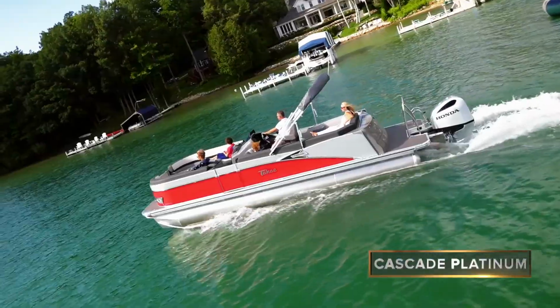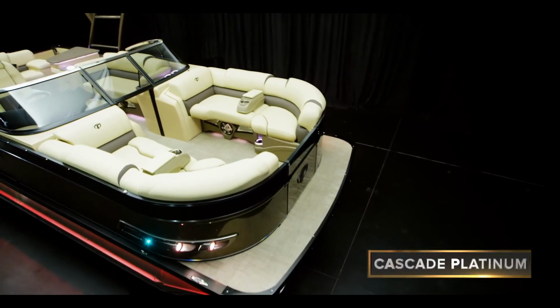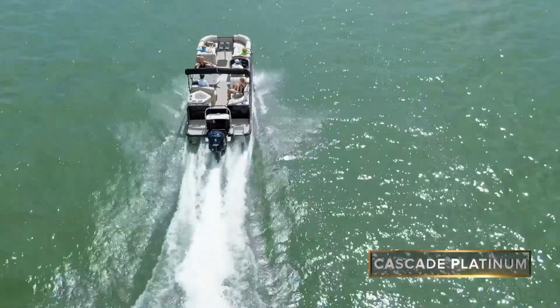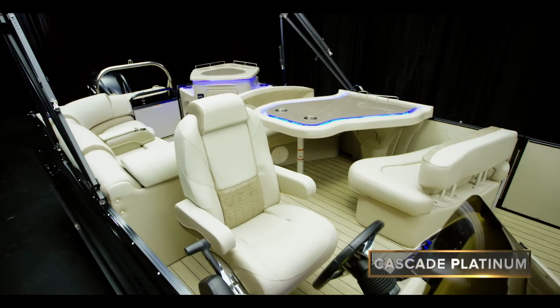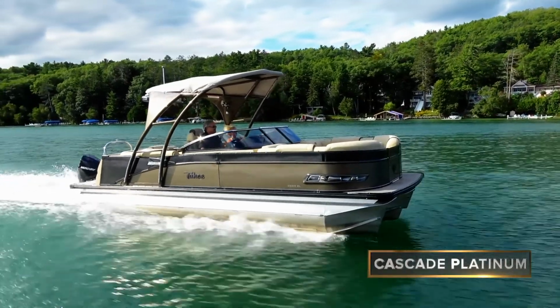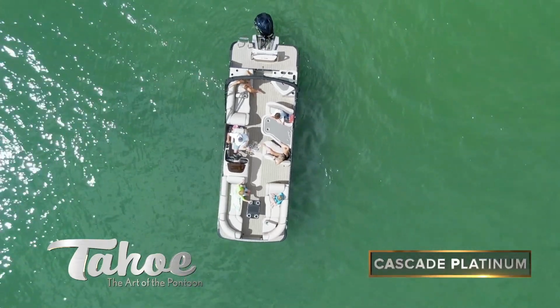From the brilliant two-tone wall design, now offered standard, to the beautifully designed homestand, Cascade Platinum is the perfect marriage of performance and style. Whether cruising out to a sandbar party or lazily gliding through a warm summer evening, Cascade Platinum will embrace your lifestyle and free your spirit.